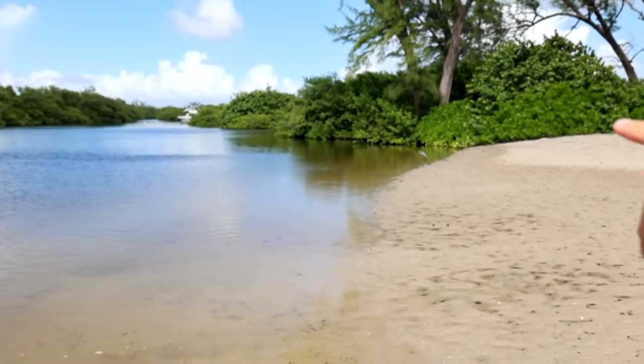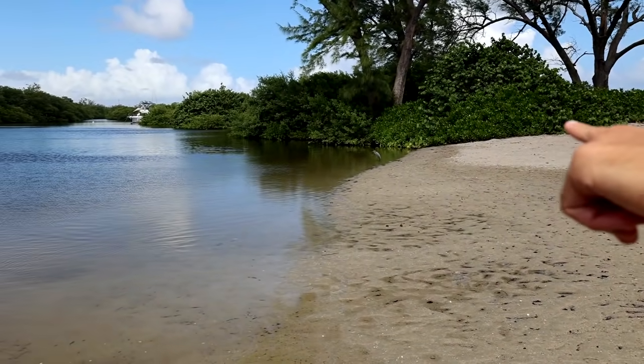Trust me, there's some massive schools in here. We're gonna look for a little bit. Sorry, guys, I think I see a massive school over there. Yeah, I see. They're pushing along that bank. You see one just flip there? They're pushing along that bank.